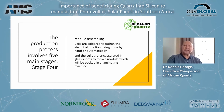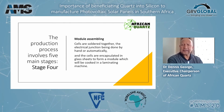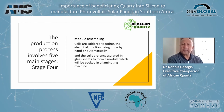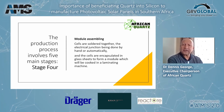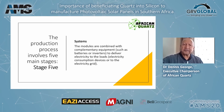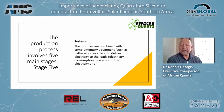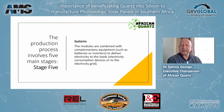Stage 4 is the module manufacturing. The cells are soldered together, the electrical junctions being done by hand, or it can be done automatically. My recommendation would be that that should be done automatically. The cells are then encapsulated in a glass sheet to form a module, which is then cooked in a laminating machine. And then the final stage, stage 5, is the system. The modules are combined with complementary equipment, such as the batteries and or the inverters, to deliver the electricity to the loads for electrical consumption devices or for the electrical grid.